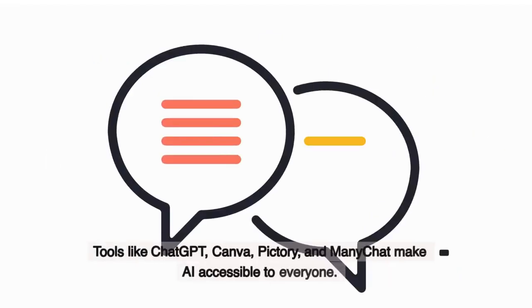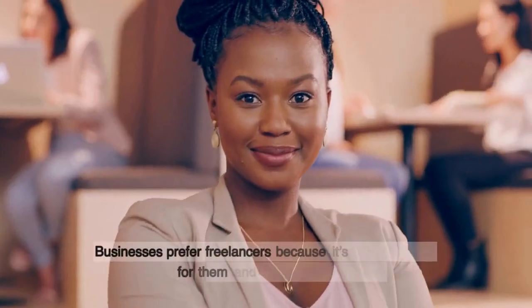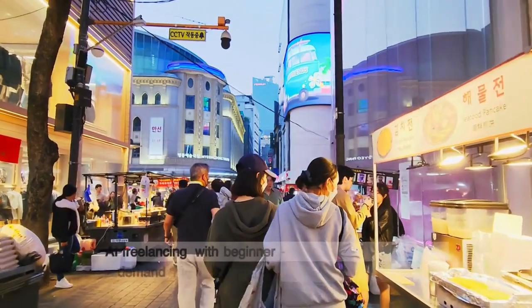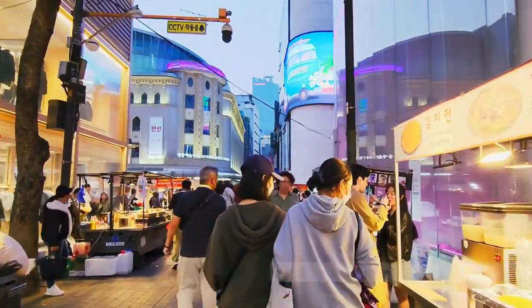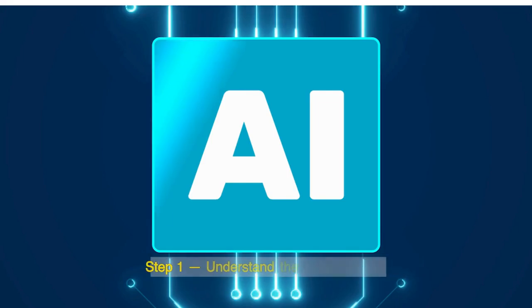Key points: the AI industry is growing rapidly, creating countless opportunities for freelancers. Tools like ChatGPT, Canva, Pictory, and ManyChat make AI accessible to everyone. Businesses prefer freelancers because it's cost-effective for them and flexible for you. This is your chance to tap into a booming market and gain financial independence. AI freelancing with beginner-friendly tools plus high demand will give a flexible lifestyle. You don't need to be a tech expert to succeed. Simply follow these steps.